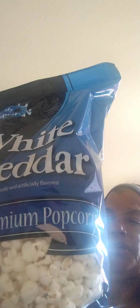Another food item, Perfectly Popped white cheddar premium popcorn. My grandbaby loves this. Distributed by Hickory Farm from Chicago, Illinois. White cheddar premium popcorn. Best by August 2021. I had me some today. I finished up that other bag we had today. So I got some of that.